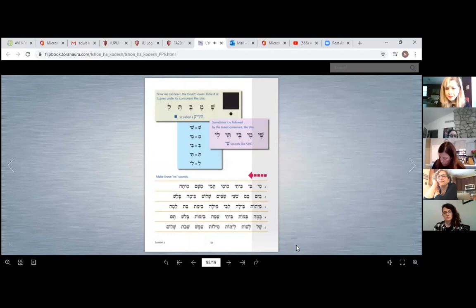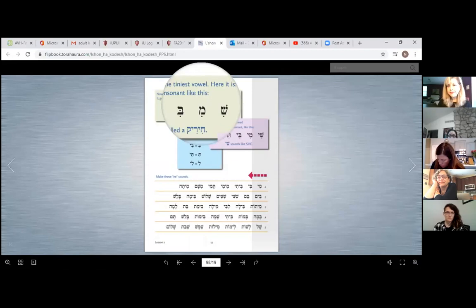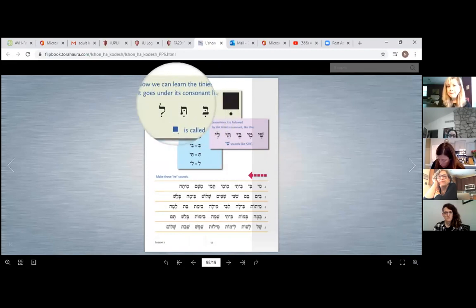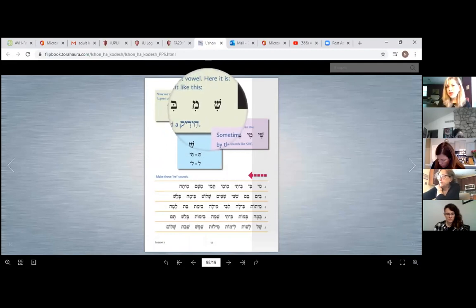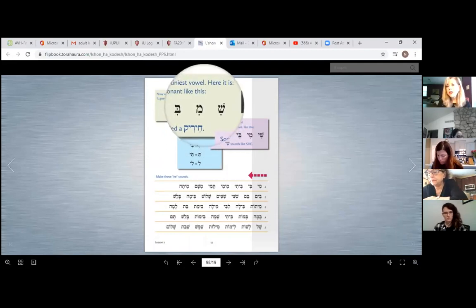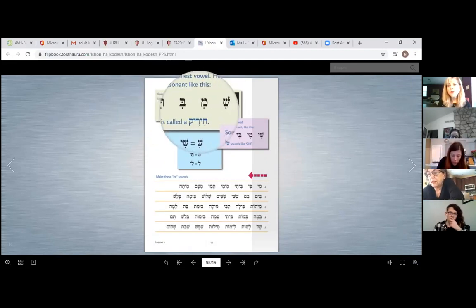Okay. All right, now we're going to focus on the next vowel, which is the E vowel. It's just a dot. So this would be she, me, be, ti, li. Okay, so I'm going to say it again. She, me, be, ti, li. So one dot is the E sound. And in Hebrew, the E sound is the long sound. It's not a short E, it's E.